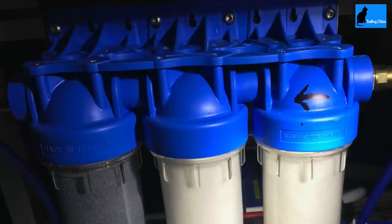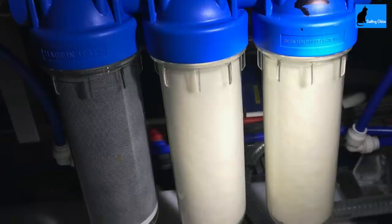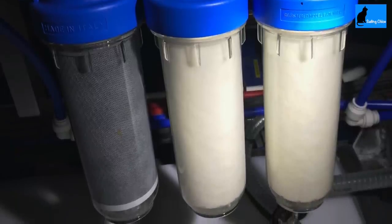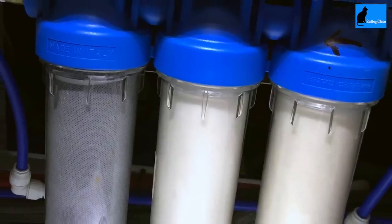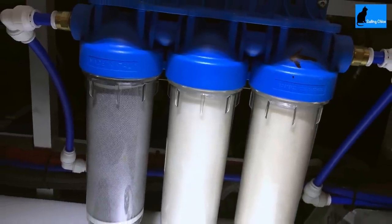We also installed a three-stage filtration system to the drinking water, so we did not have to fumble around with adding filters outside at the source of the water on the dock. Also, the filters are standard filters that you can buy at any hardware shop.